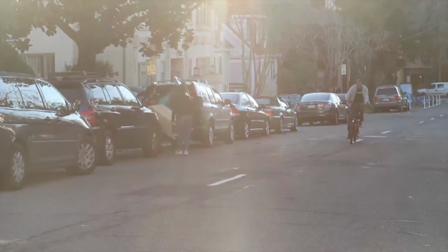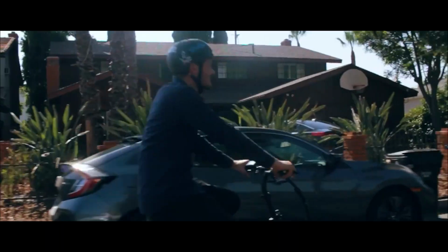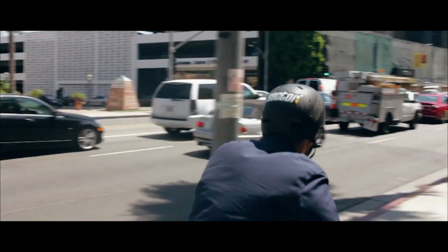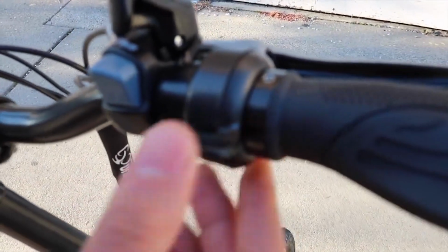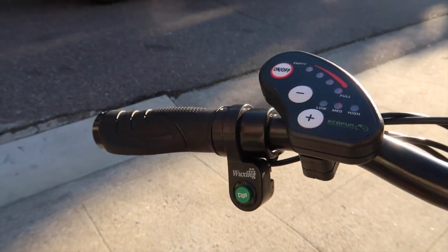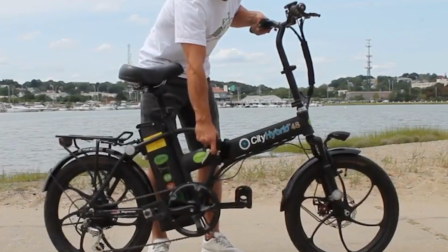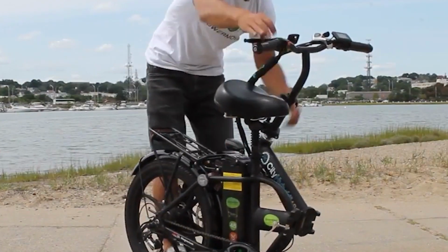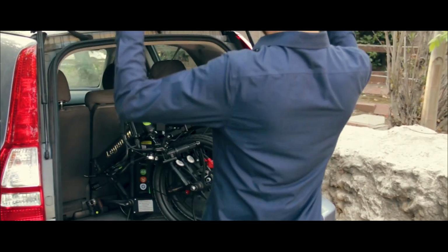The Greenbike Alpha Speed Folding Electric Bike boasts a maximum weight capacity of 250 pounds and a range of 35 miles. The Greenbike Alpha Speed Folding Electric Bike is the best option if you're looking for a practical alternative for daily commuting. It has a compact build that allows you to take it with you wherever and keep it just below your desk or in the trunk of your car.